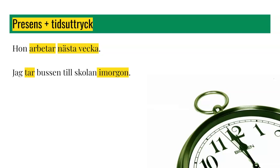Jag tar bussen till skolan imorgon. I'll take the bus to school tomorrow. Tar is present tense. Tomorrow, the time expression. De slutar klockan tre. They finish at 3 o'clock. Sluta is a verb in present tense and klockan tre, our time expression.